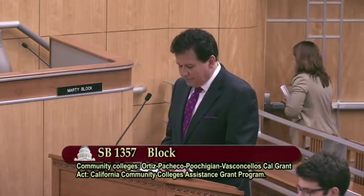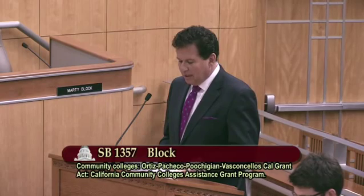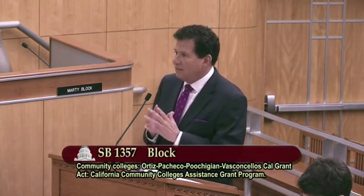These net costs include outside expenses beyond the tuition that I mentioned. Again, things like books, supplies, transportation, and living costs. They make up about 90% of the cost of full-time community college attendance.